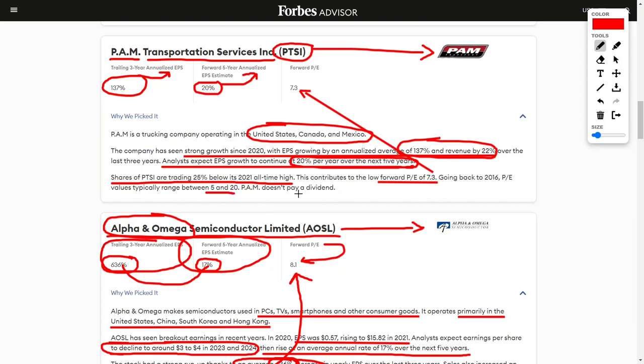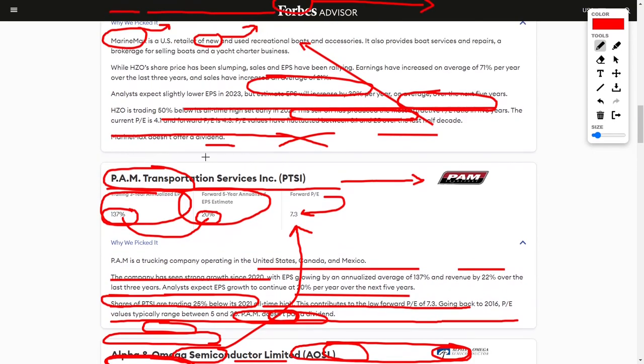So if you're looking for a solid long-term investment, PAM could be a great choice. With all of this growth potential and their current undervaluation, this stock has plenty of room to grow.